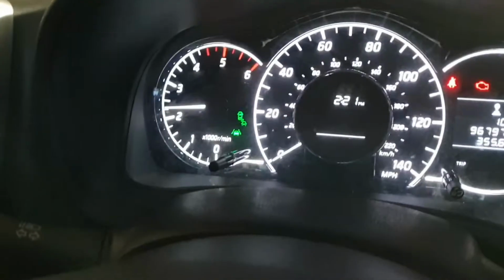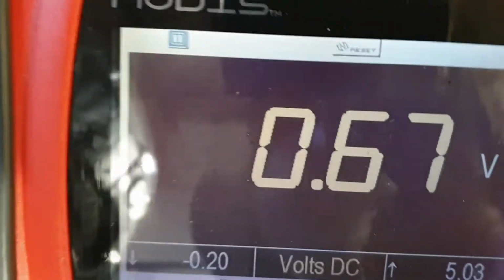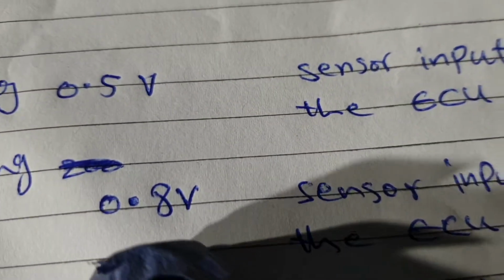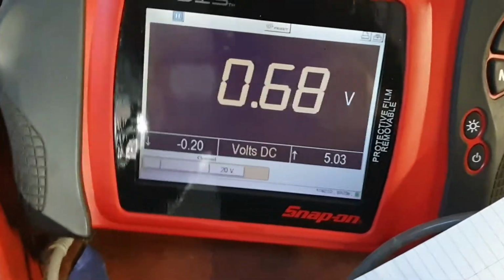Okay, as you can see now, the engine RPM is at 2000, approximately 2200, and the voltage has increased to 0.67. While here the manufacturer specification says RPM 2000, and we should have 0.8 volts. So I think we are in the right direction.